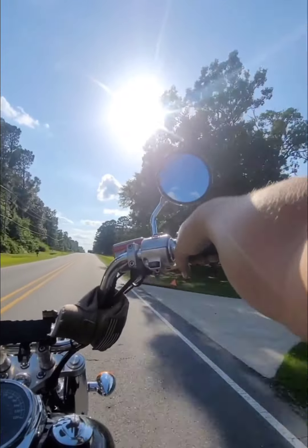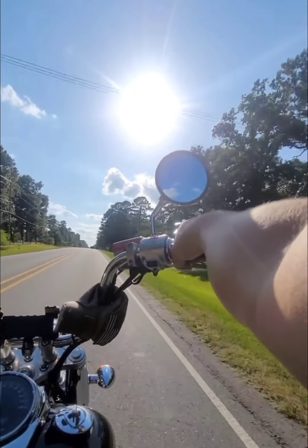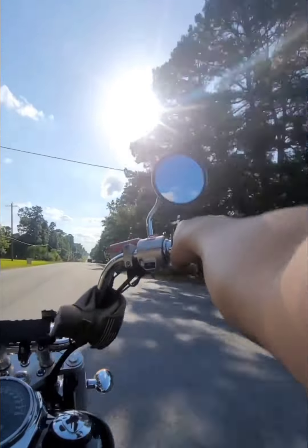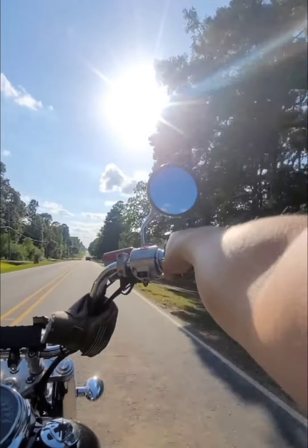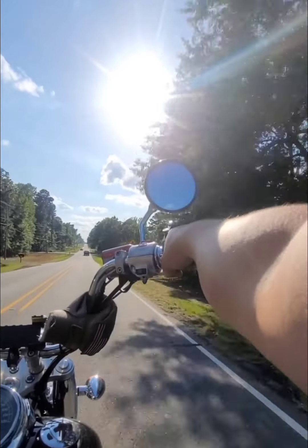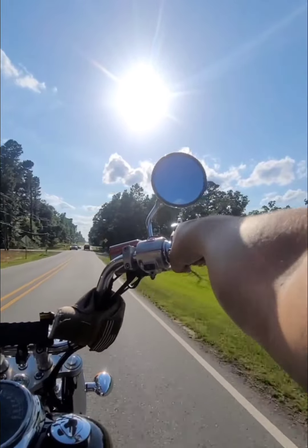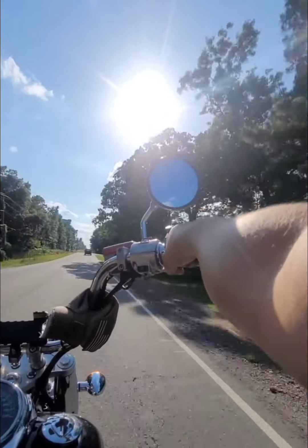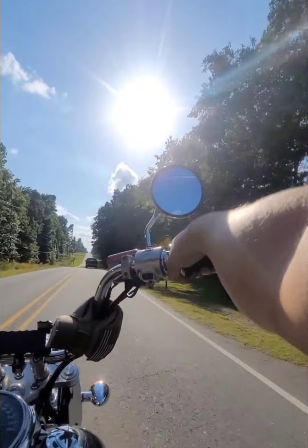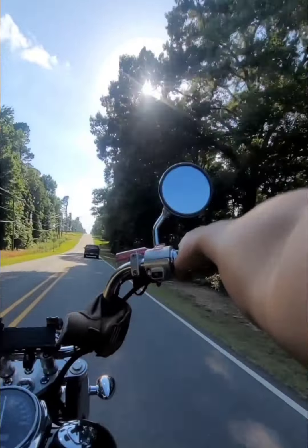Now, this Honda Shadow 750 has been amazing. It was my first cruiser. Within a year, I put 25,000 miles on this bike. I went everywhere on this thing, and it's had plenty of power for interstate speeds, and I love the price of maintenance on this thing, which is little to none.